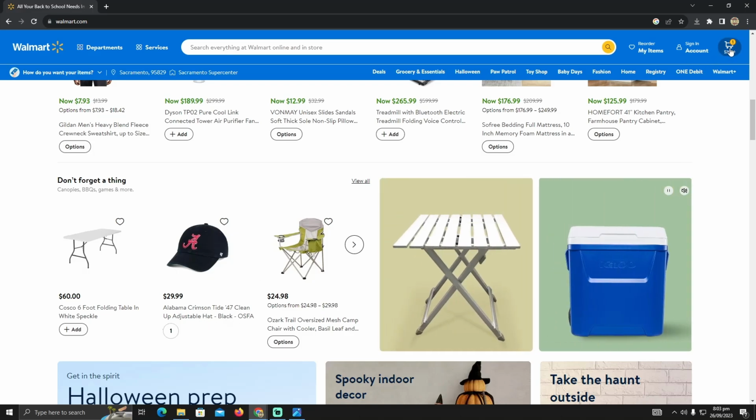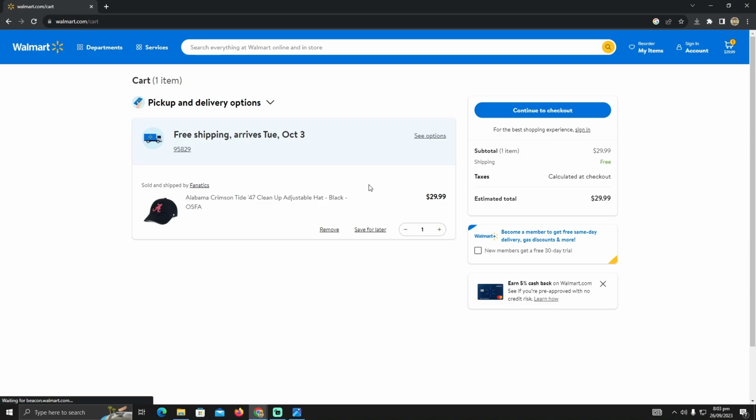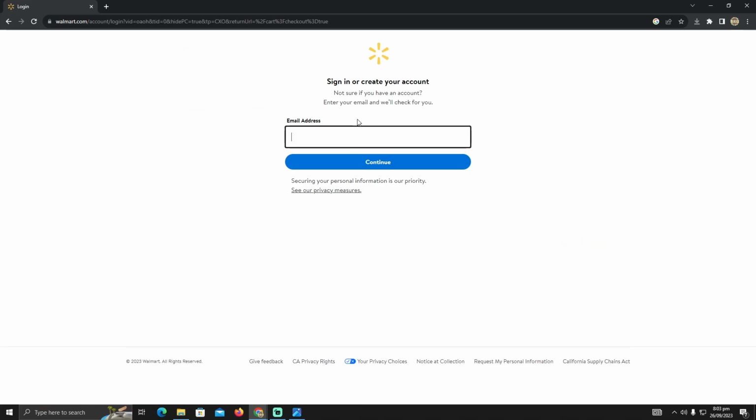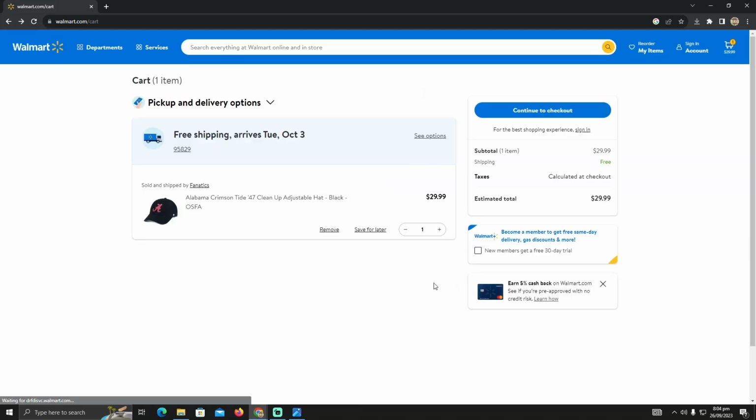And you just have to go to your cart, and in your cart you will be able to see this option. On this page you just have to click on continue to checkout, and you just have to add your login information for Walmart first. But I have not created an account. You probably know what a checkout page looks like.